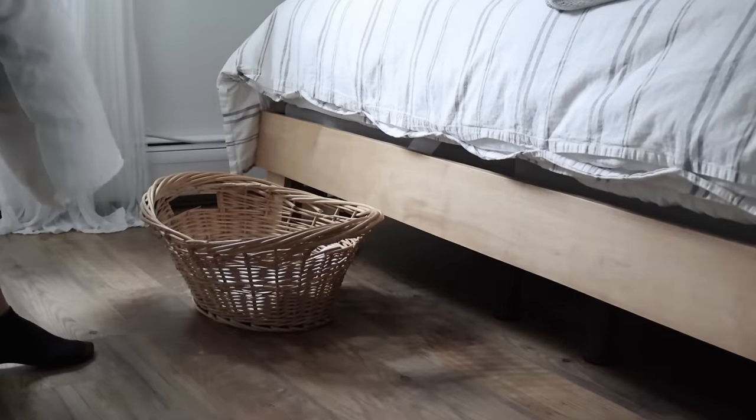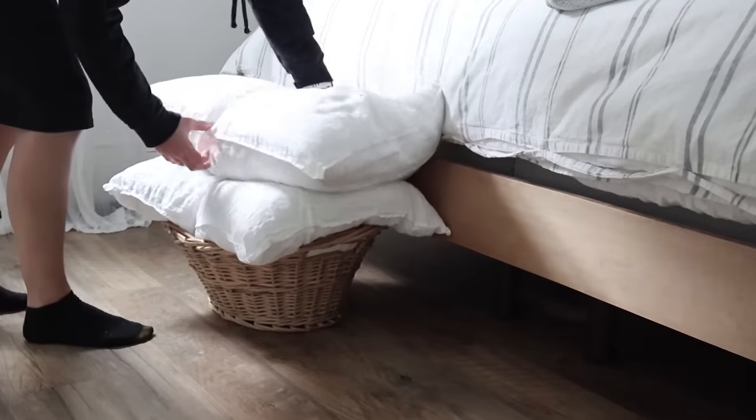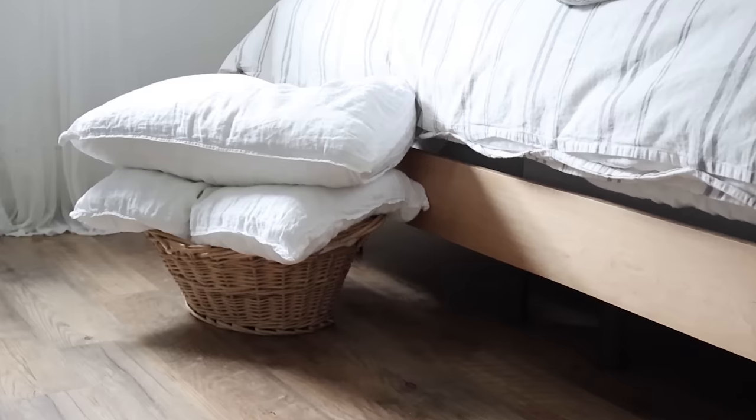I want to get a larger basket to hold these pillows, but for now, this is all I have on hand. Just keep my eye out for one.